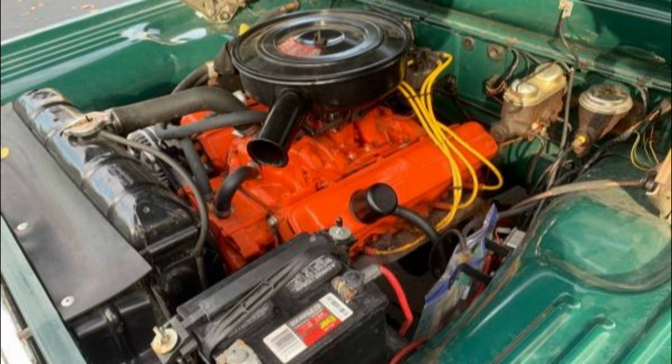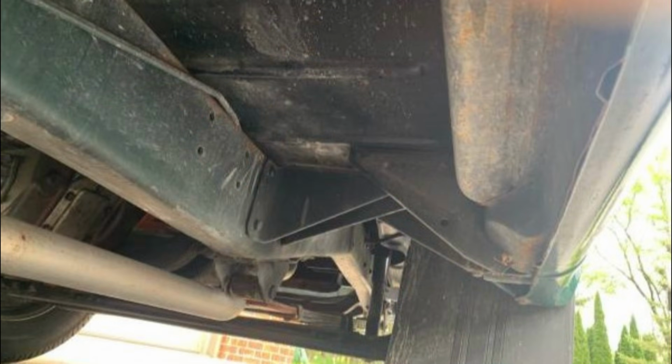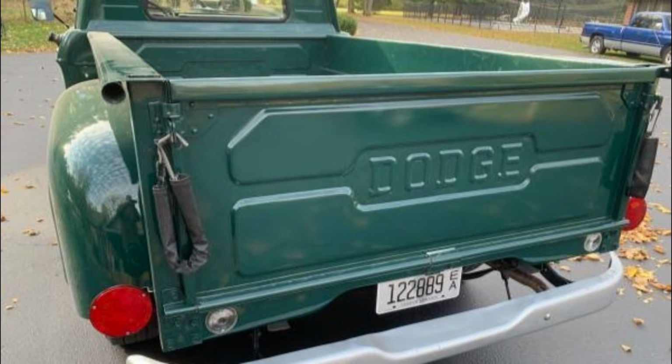Long bed trucks from this era are known for durability and workhorse capability. While not a show truck, its originality and condition make it highly appealing to collectors who value authenticity over restoration.